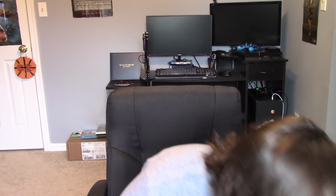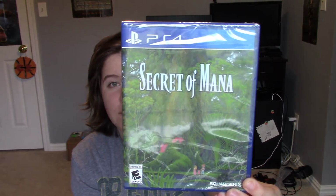I went there twice. On the first trip, I got this game right here, The Secret of Mana, sealed for $40. People are having trouble finding this game. Is it like that just pre-owned, or is it like that new and pre-owned? Because my GameStop still has copies. So I wasn't sure. I hear people having trouble finding it, but mine had a lot of new copies, so I don't know if I just got lucky or what.